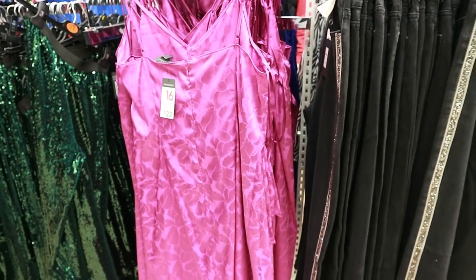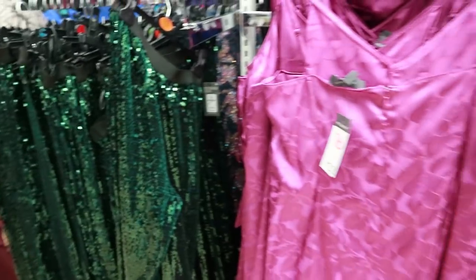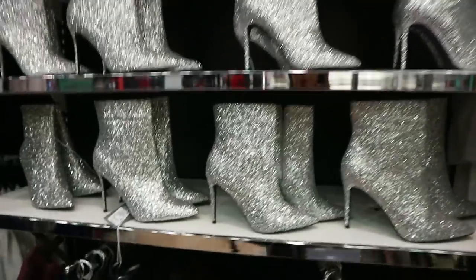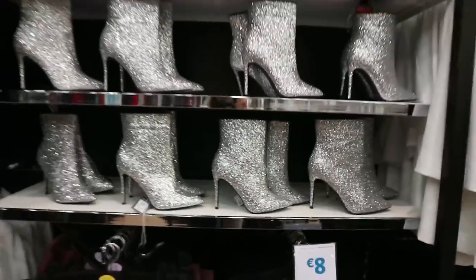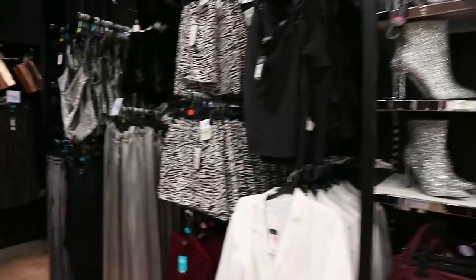What else do they have? Oh, I just picked up this dress. You may have seen that in my last winter haul. That's just 22 euro. Oh my god, I have died and gone to glitter heaven. Look at the boots, guys. 23 euro for them. And let me tell you, boots like that, where the ankle is covered, are so nice and sturdy to walk around in.